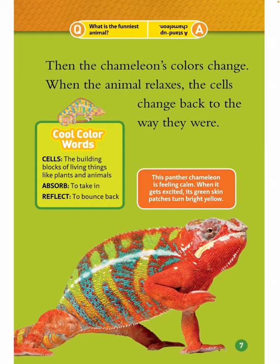When the animal relaxes, the cells change back to the way they were. Cool color words. Cells, the building blocks of living things like plants and animals. Absorb, to take in. Reflect, to bounce back. This panther chameleon is feeling calm. When it gets excited, its green skin patches turn bright yellow.